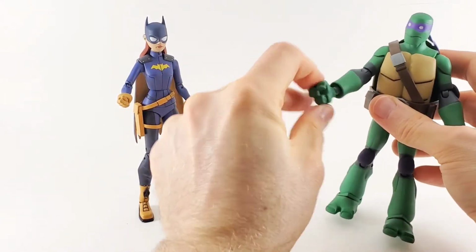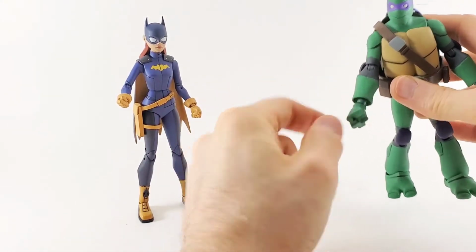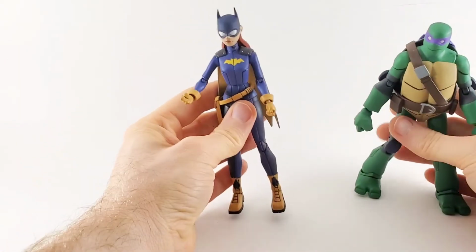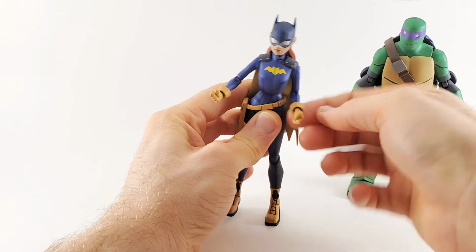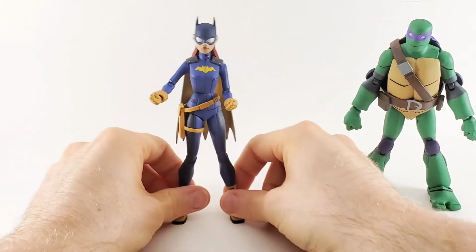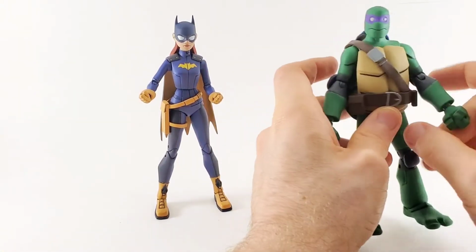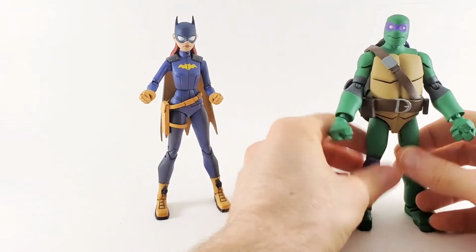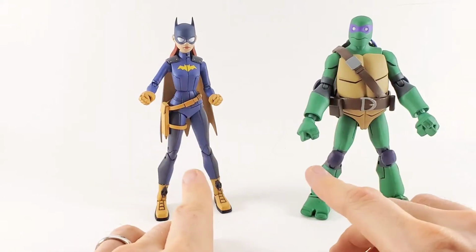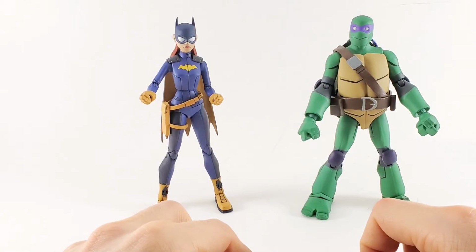Oh, and he's also got the same wrist articulation. But these wrists are so hard to turn. And look, you can see the ball in the wrist. That's ugly. I really don't like that. At least Batgirl has some deco on her wrist to kind of hide that. But yeah, I'm not a fan of the way they did the articulation on these. They're just super ugly. And you can only really pose them in one way. So let's do this. I'm going to review the accessories for each individually. And then let's throw it back for a final score.